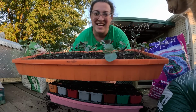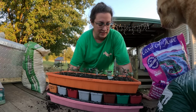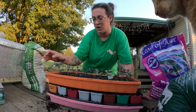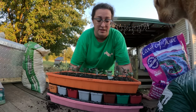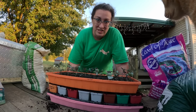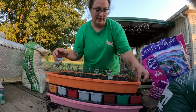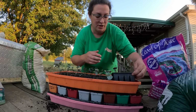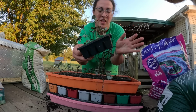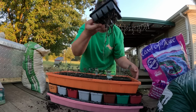Now you're going to see that some of them are taller than others. That's because in the last couple of weeks I haven't felt super well, and sometimes I did forget to turn on the light until the middle of the day. These have been inside my house under a grow light, and it does not take long for seedlings to start to get stretched out looking for the light. These are actually in some pretty small cell trays, and I do need to up pot them. These little tiny cell trays are not meant to keep seedlings for very long at all.